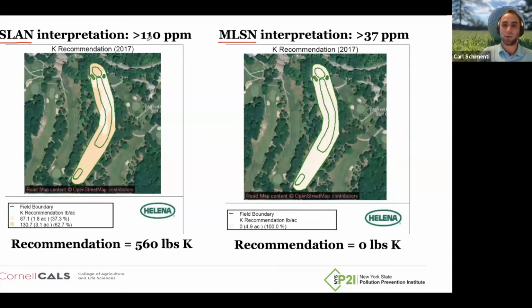So if we look at SLAN, it says, okay, you need 110 parts per million of potassium. They go through the hole based on the nutrient concentrations they calculated. They recommend 560 pounds of potassium. So that's a good amount, right? That's going to cost money. It's going to have time associated with it, spreading that fertilizer out there. Using that same data, now with the MLSN method, which says you only need 37 parts per million, oh, look at that. No potassium needed to apply. And that soil testing method will say, hey, your turfgrass is still going to be healthy with that amount of potassium. So that's just an illustration of the MLSN method. It typically will recommend less fertilizer, and that means saving you time and money.